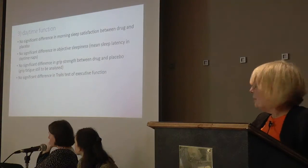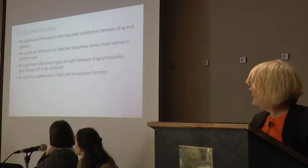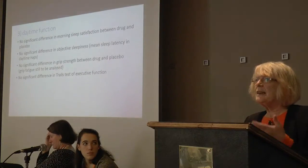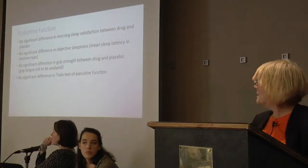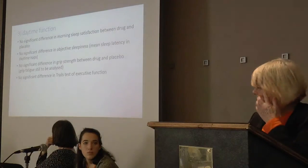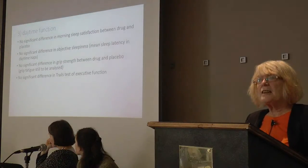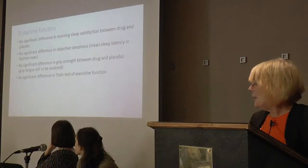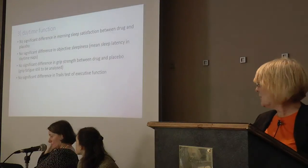What about daytime function? Well, we haven't analysed it all, but morning sleep satisfaction showed no difference between drug and placebo. There was no difference in objective sleepiness, so the mean sleep latency during the day wasn't different after the drug or after the placebo. We haven't found any difference in grip strength. We haven't looked at the fatigue scores yet, fatigue data. And we did the Trails test, pencil and paper test of executive function. There is no difference with that either. The computerised CANTAB tests haven't been analysed yet, so we haven't got the results of those to show you today.